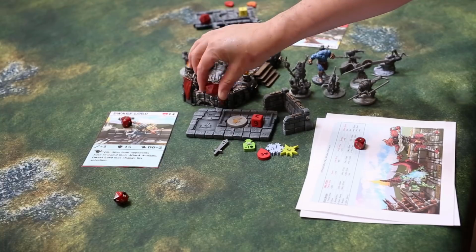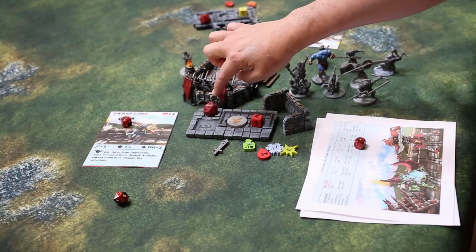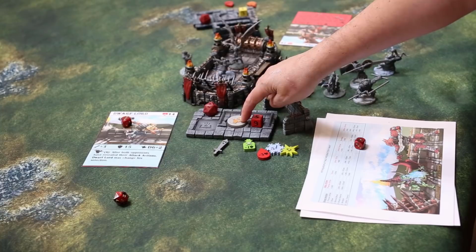Now, let's say I took 6 damage. I'd go from 14. I would just turn my 20-sided dice to 8 and leave it face up so my opponent sees what health I have left.